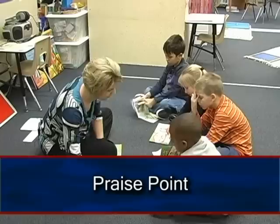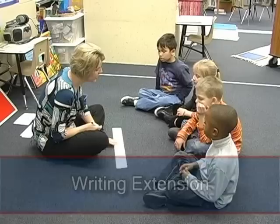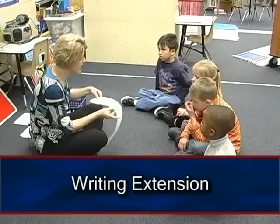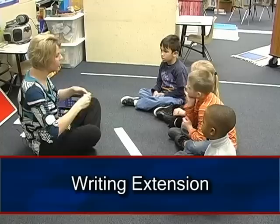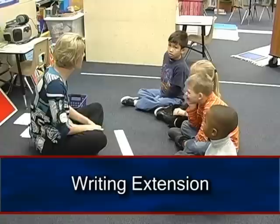I go to the playground with my family. Something that we really like to do is the slide. So I'm going to take my sentence strip and write a sentence about what I like to do with my family. I'm going to write, we like the slide. If I'm going to start, how is my sentence going to start? What type of letter do I need to use? I do need to use a capital letter. And I'm going to write the sentence, we like the slides.